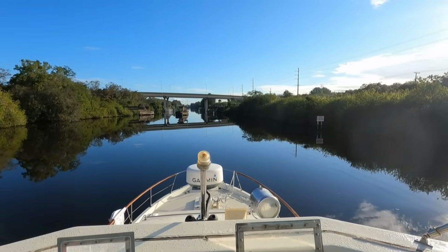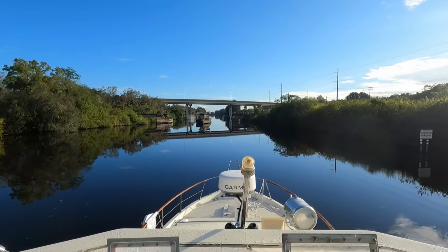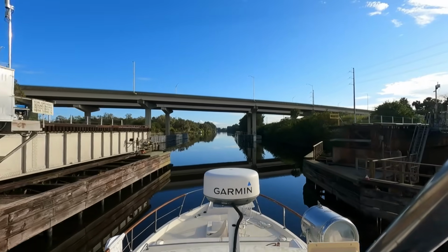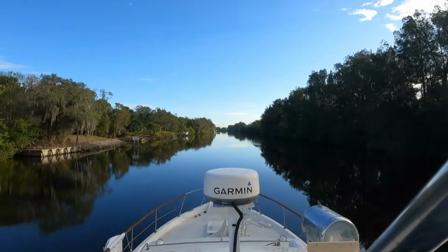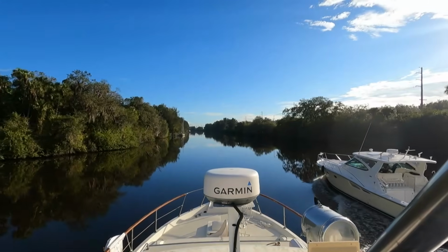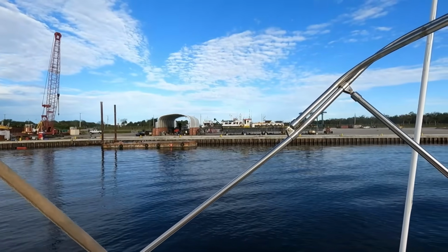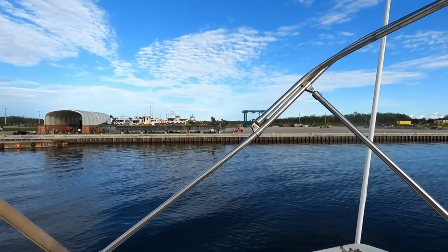We're about to go through the Indiantown Railroad Bridge. We just came past Indiantown Marina. It's pretty cool. But basically, we had to wait for this bridge for about 10 minutes, but now we're getting through. Marine Center. That is a big old travel lift they got there.